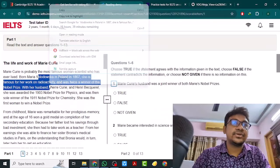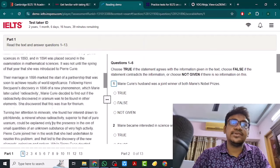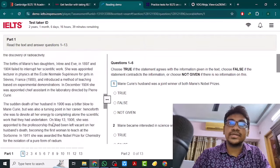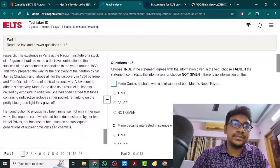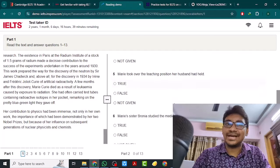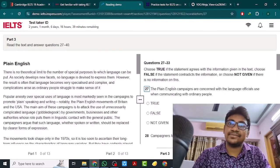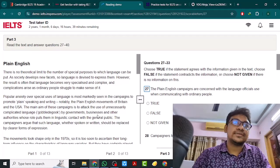Unfortunately, you cannot highlight anything, and highlighting is very important in the reading section, also in the listening section. But on this website, ironically, it's the official website, but you cannot highlight, right? So that's a bugger. That's actually a shame, right? So the listening also, you cannot highlight.